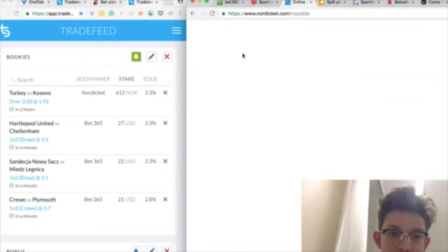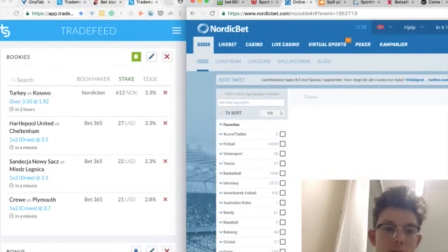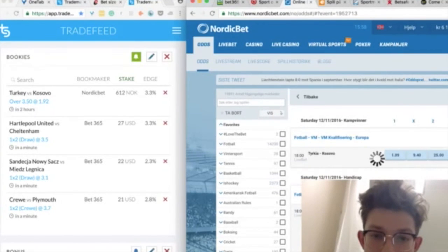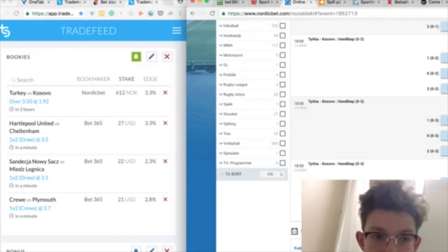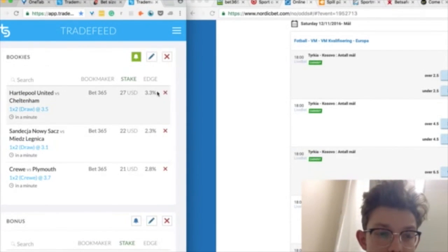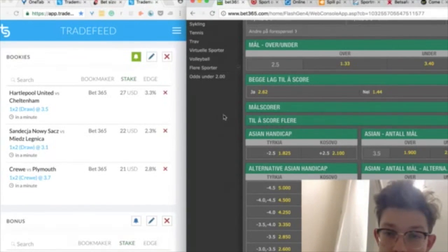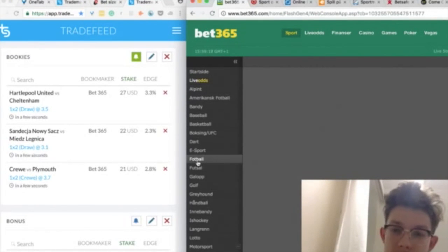So a bit blind now, and the edges do exist. Let's have a look at this over 3.5 in Turkey. 3.5, and that's outdated as well, which sucks. But that's part of the game. Also a reason why Martin is working on this new odds engine, just so that we'll be faster than ever.